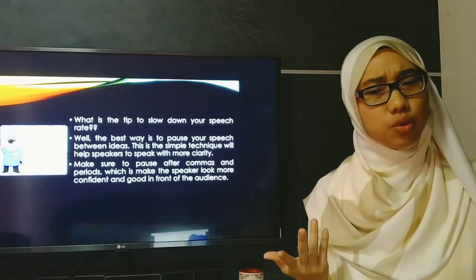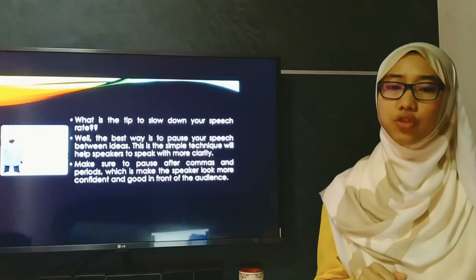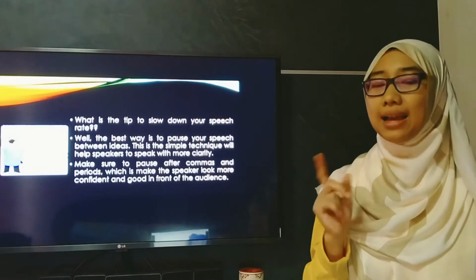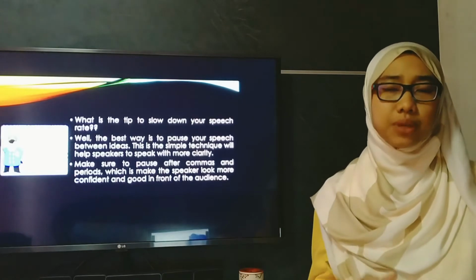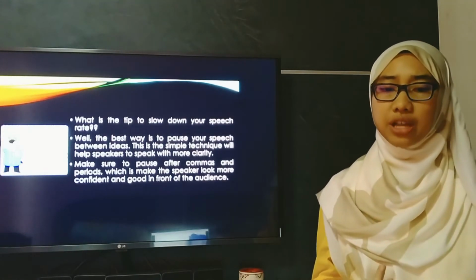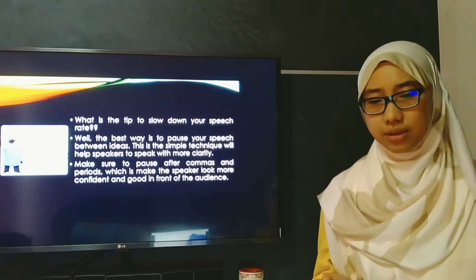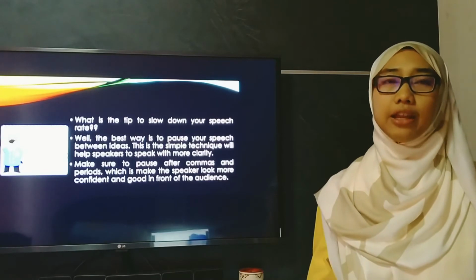What is the tip to slow down your speech rate? Well, the best way is to pause your speech between ideas. This is a simple technique that will help speakers to speak with more clarity. Make sure to pause after commas and periods, which makes the speaker look more confident and good in front of the audience.